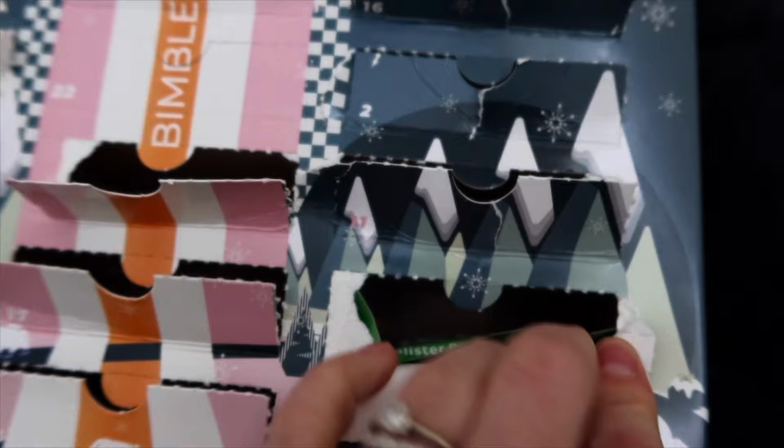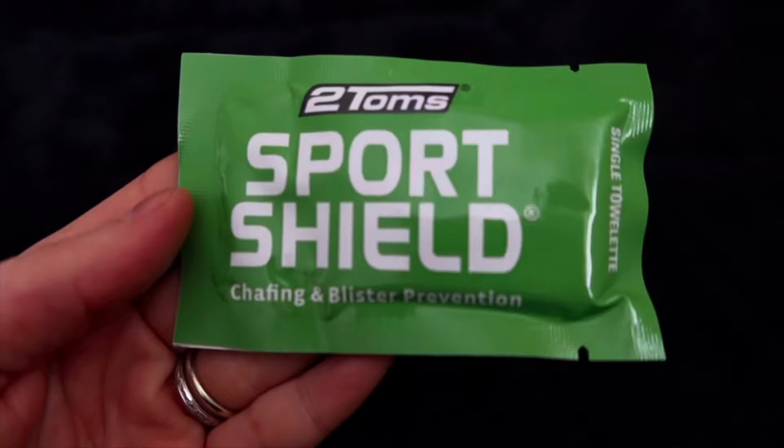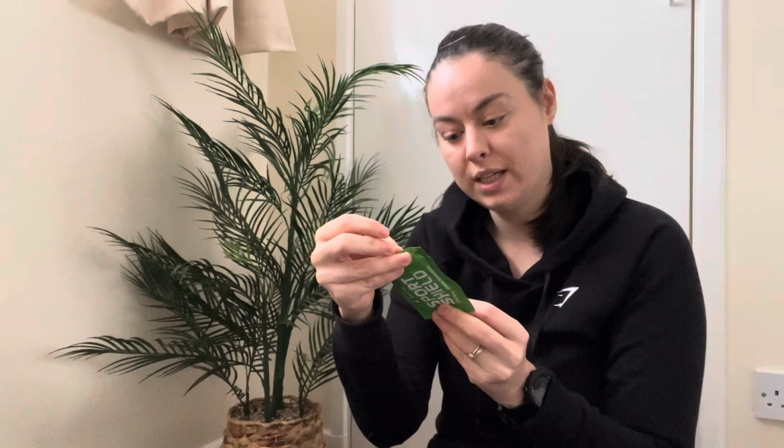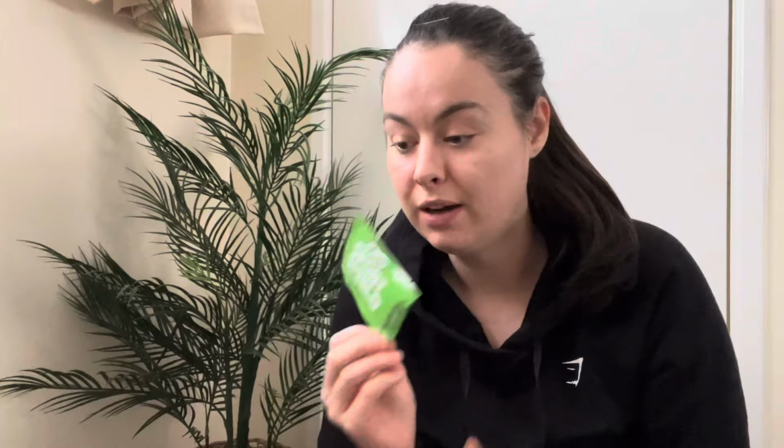Right. I did terrible on that one. Oh. Chafing and blister prevention. Single towelette, sport shield. Okay. Apply on thighs, chest, arms, feet, or anywhere skin friction may occur. Washes off with soap and water. This is such a good idea. A single towelette is in here. So when I'm back doing my long run, if I start chafing somewhere, I know that I've got this and I can try it out on the next one. So that's good. 21. That was door 20, wasn't it? I'm doing 21.